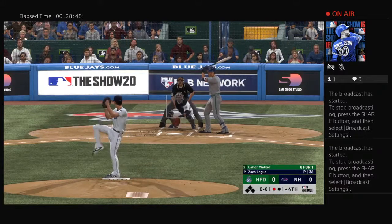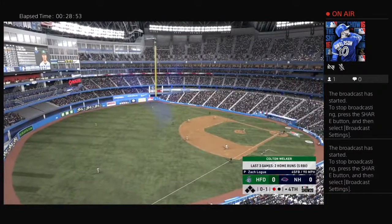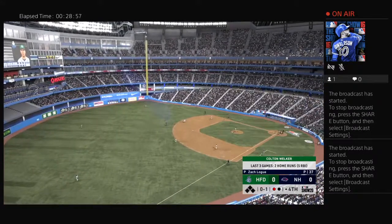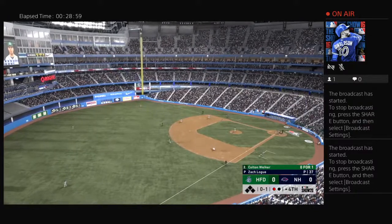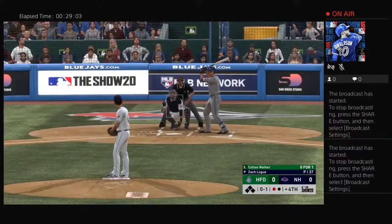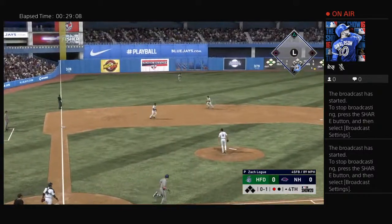Now the pitch. There's a strike at the knees. 0-1. Still all zeros in the run column here in the 4th inning. Dan, does this continue, or does somebody score here? Oh, you have to love it. You know, Matt, we have so many of these games that are 12-10 and 9-8. It's nice to see a low-scoring pitcher's duel for once.